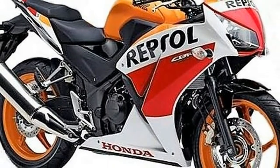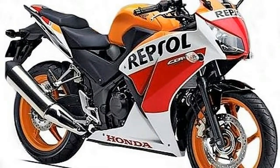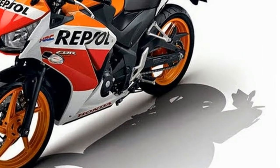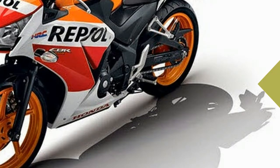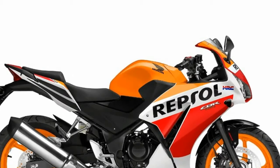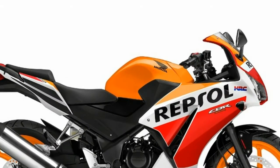So, with that in mind, let's take a look at the CBR300R, and see what the Red Riders have to look forward to in Honda's continuing campaign to draw new riders into the sport and lifestyle we all love so much. Continue reading for my review of the Honda CBR300R.